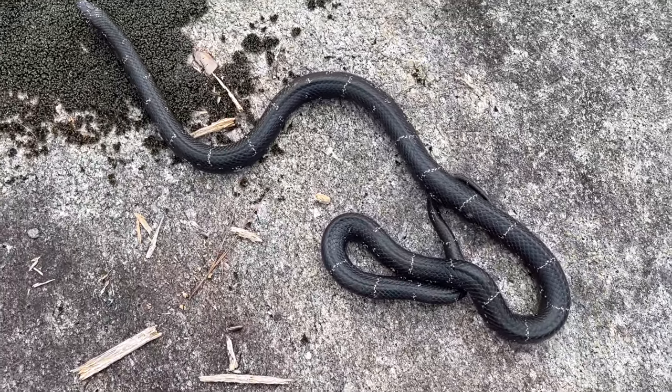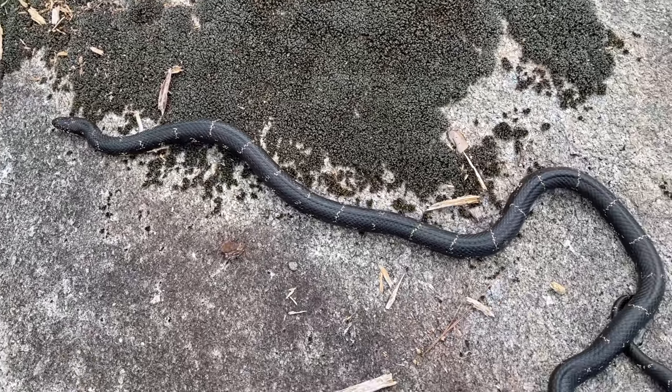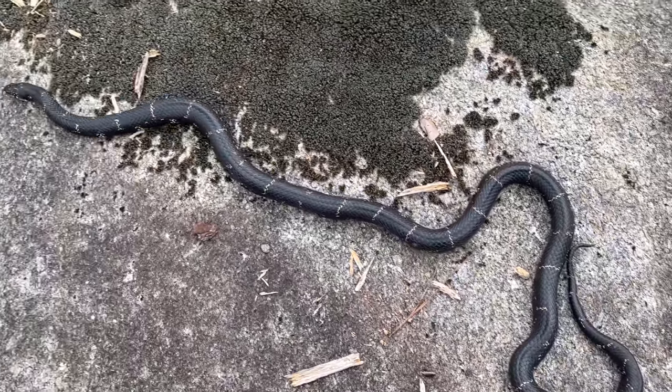It feels pretty good out here aside from the wind. It's pretty ideal kingsnake weather, so we have a good chance of seeing another one, I think. And if not, maybe we'll see a couple more common things.